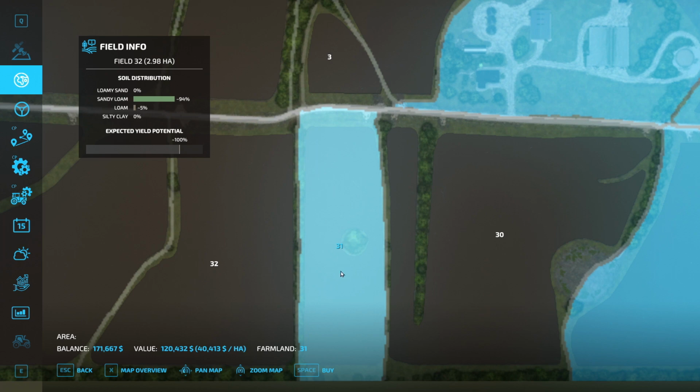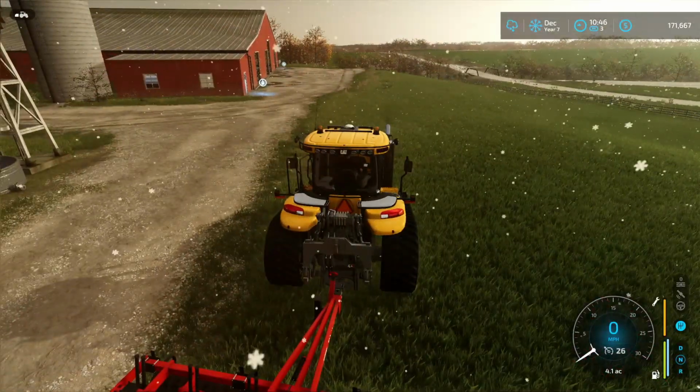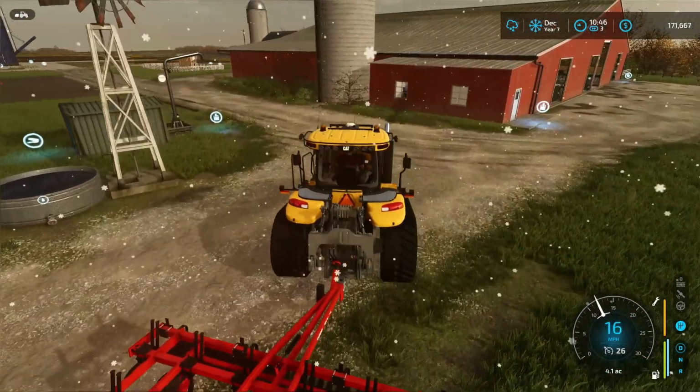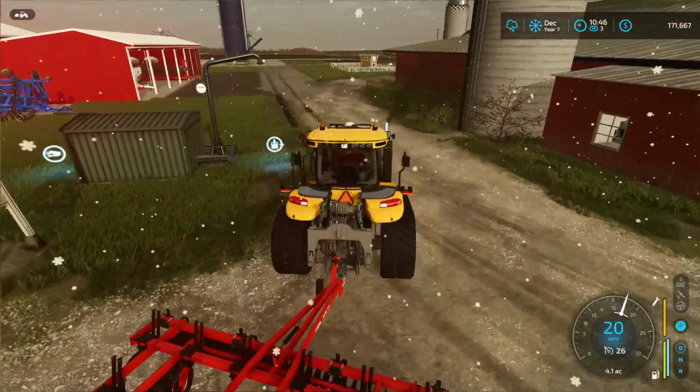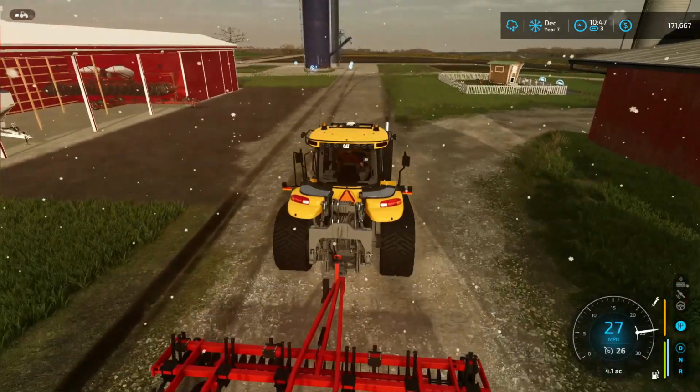We're not going to quite do it yet. We're going to buy this plot right here, number 31, get rid of this tree in the middle, and that's where our sugar beets are going to go. So now we need to go over here and get everything plowed up to get the fields lined up. I'll show you here what I've done.